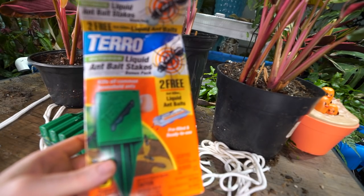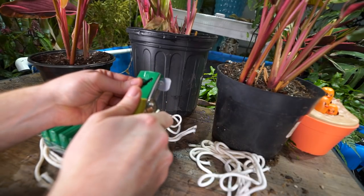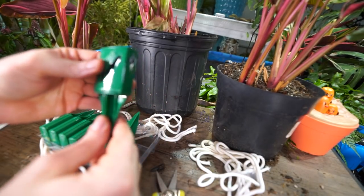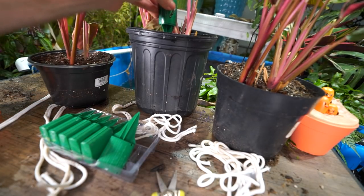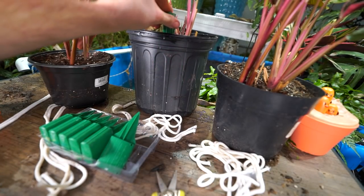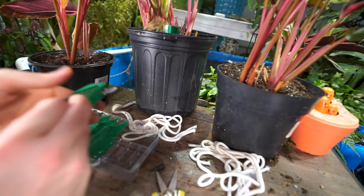So this is what I use for the ants, the liquid ant bait stuff. These are very nifty. I've shown them before and how I use them. Sometimes those twisty things don't come off. These just stake right down into the soil. I like to make sure that this hole that's in there is facing away from the direction where I usually am when I'm watering, so that the stuff that's inside there doesn't get flushed out.